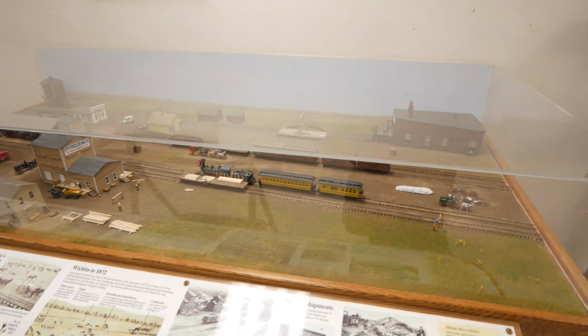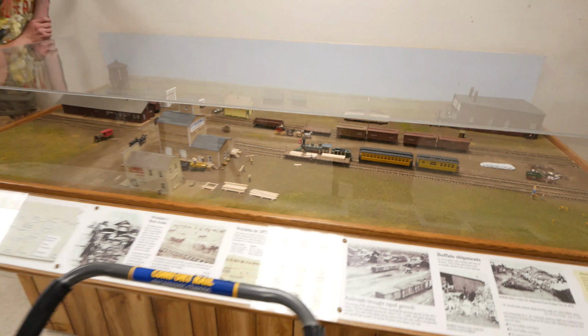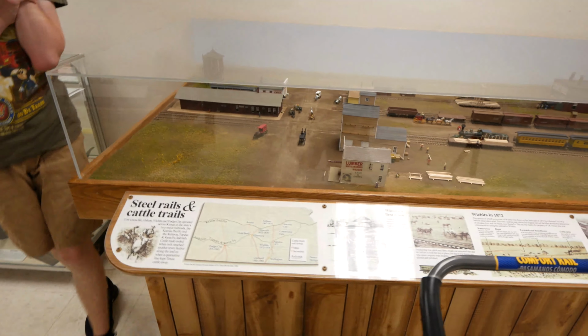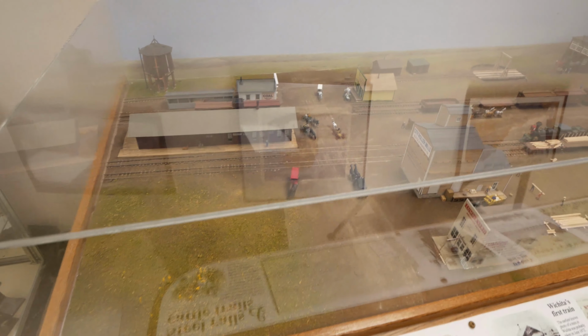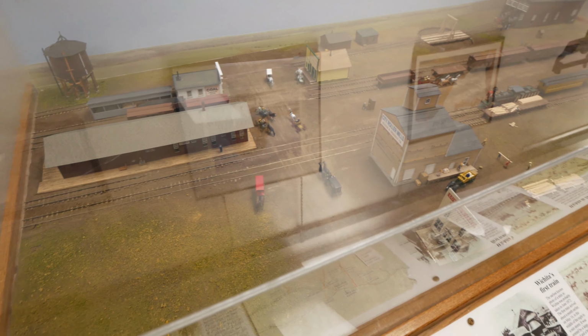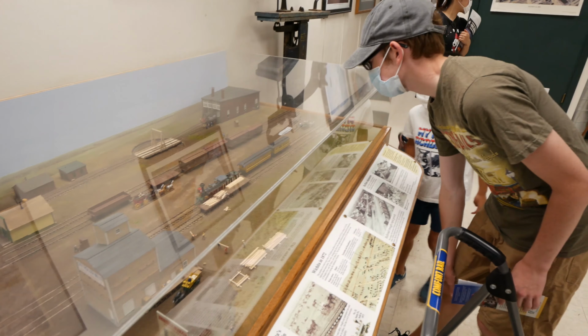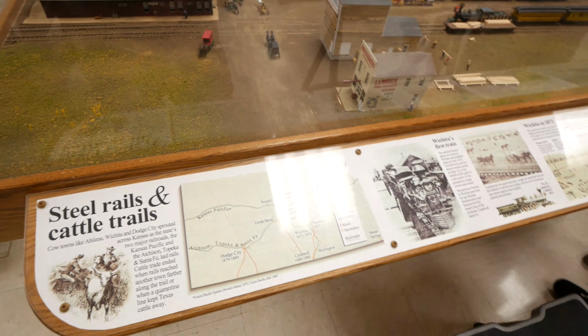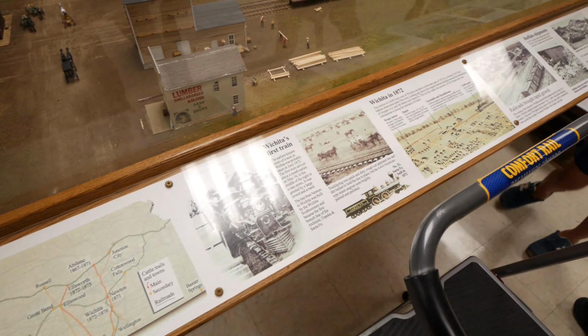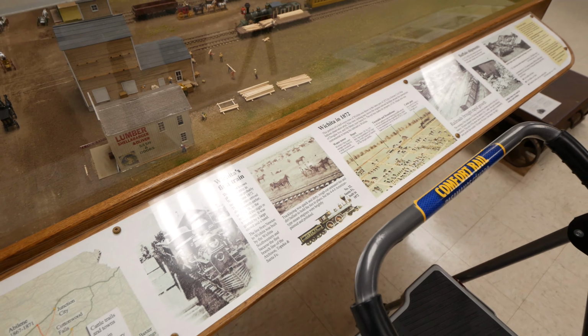Look at that. This is what Wichita looked like in 1872. Well, that is interesting. Sorry about the glare. Yeah, this is the diagram of Wichita in 1872. Yes, step on me. Yeah, if you want to.